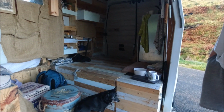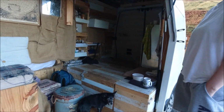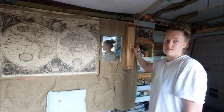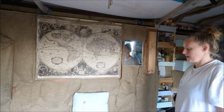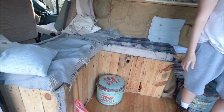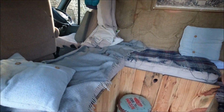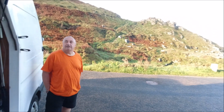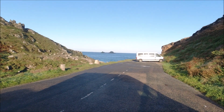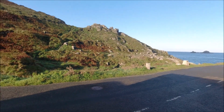Can you just take us through your van? This is the bed. It just comes down off the wall. And then I wanted the sofas there, so you can look at the view. Yes. And what a view today. Pretty nice. Not as misty as it was last night.